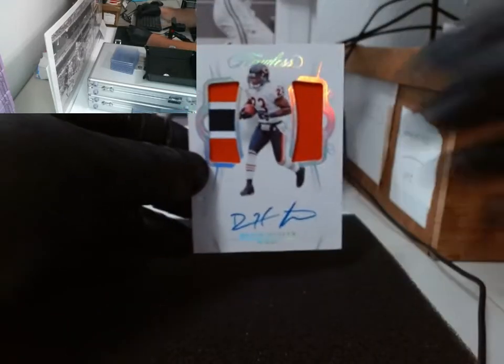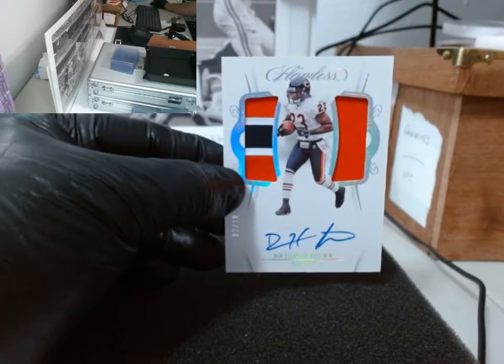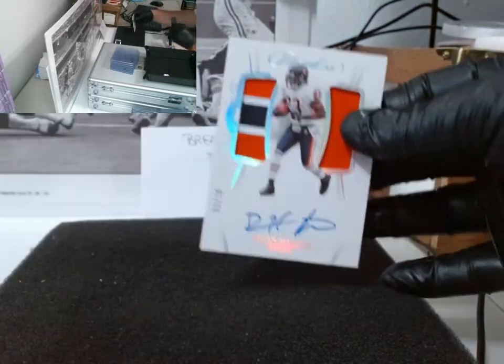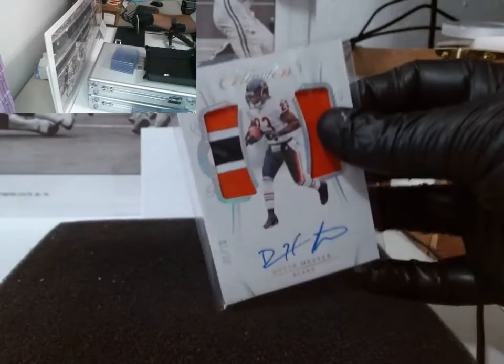And next up, a Devin Hester, 2 of 10. Devin Hester from the Bears. Nice autograph there for the Devin Hester spot. Nice looking patch there. 2 of 10.